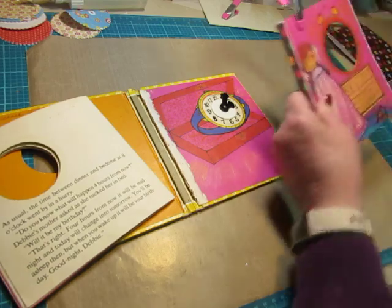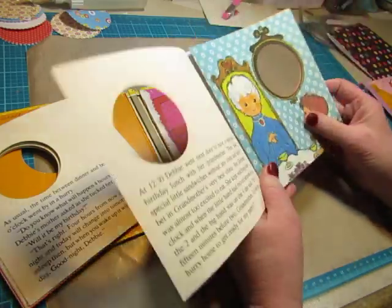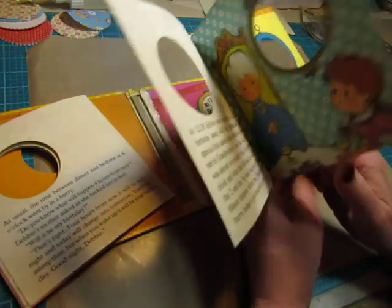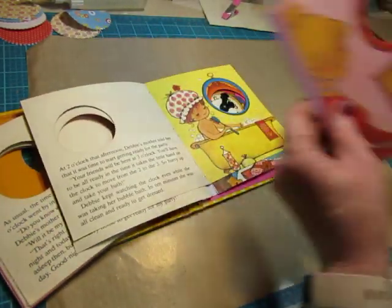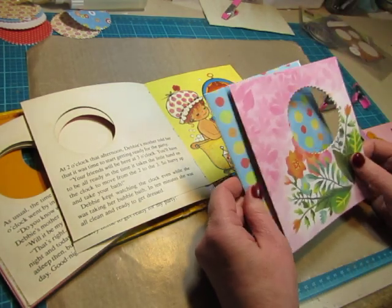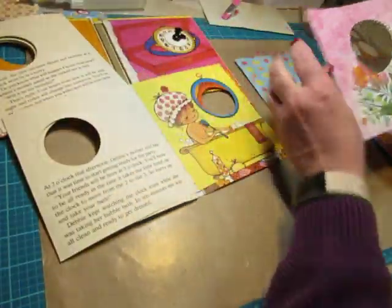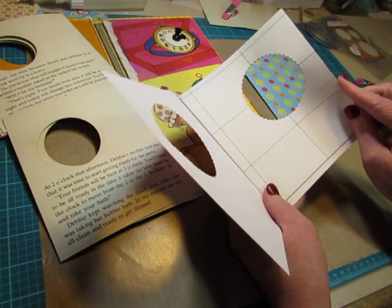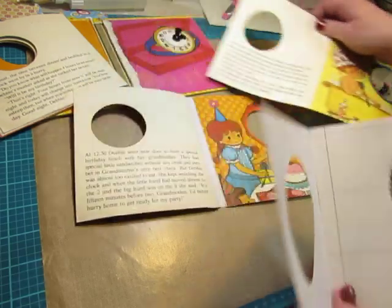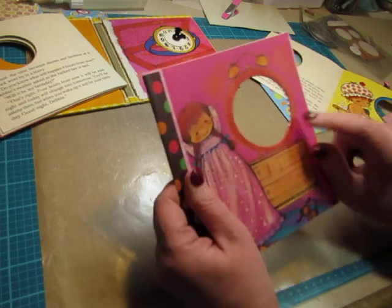So I was going to do a video on this other signature that's like this with 2 pages, but I messed it up and I had to make some fixes. So I'm going to do my video on this section. Well, actually I can do a section of it here. So I did do the scrapbook paper and one of the planner pages there. Oh, you can see it a little bit there.